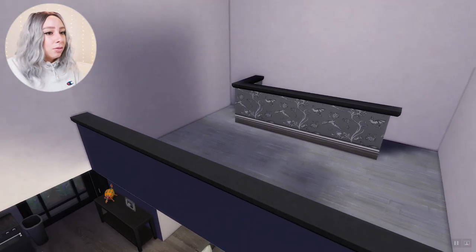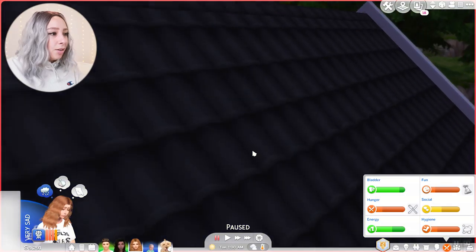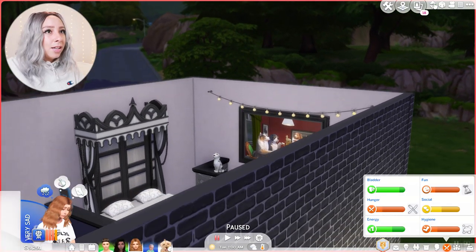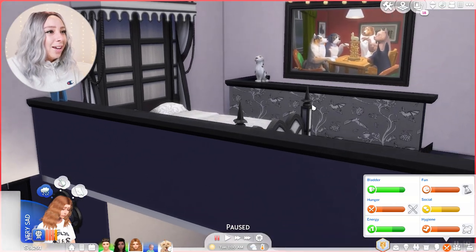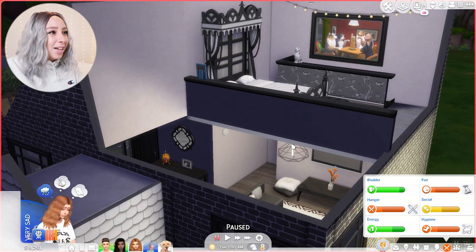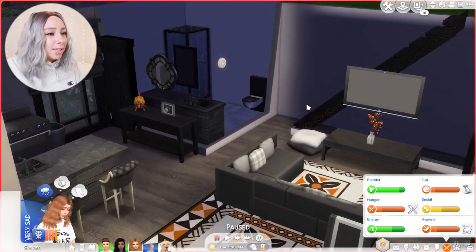Oh. Where'd everything go? What happened? Okay. That was weird. Everything just disappeared. So yeah, that is Wren's little studio. The bathroom is exactly the same.